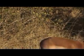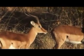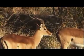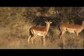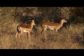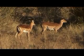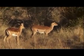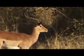I just heard something. I think the babblers. A little group of babblers hopping around in the grass. I think that's what they heard. Let's move on. Up to Zoe's Road.